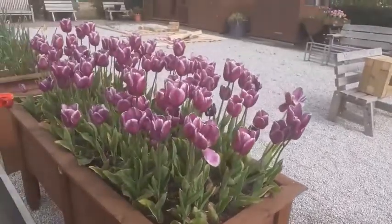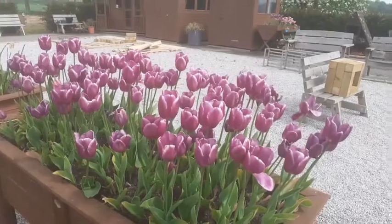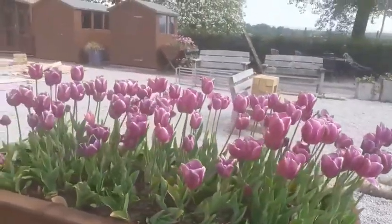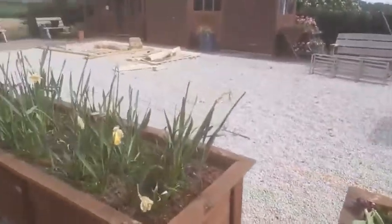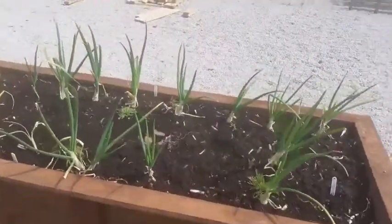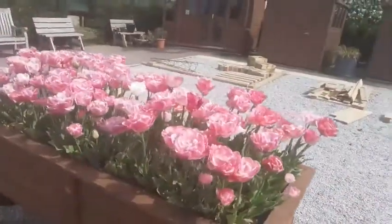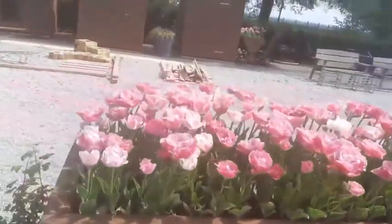And then we come on to our tulips. These particular ones are being grown and will be lifted and dried and taken to the Friends of the 10th Memorial later on in the year, so that's something to look forward to. Daffodils are just about finished. We've got a planter of onions, which I think we can get some other bits and pieces in, but the onions are doing well nonetheless. And we've got a bed of some really quite beautiful pink tulips, which are looking really quite nice in the sunshine today.